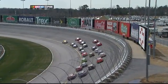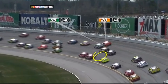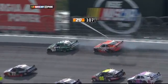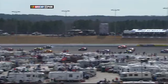Another look. Watch that red number 12 on the bottom right there, getting it. This car right here just clipped Carl Edwards in the 99, Brad Keselowski in the 12 down on the bottom there, and it shot him up the hill. Just remember, Joey Logano came in here 8th in the points.